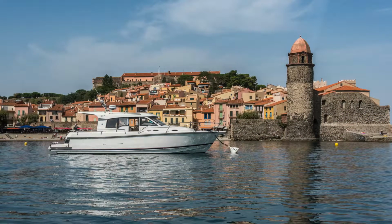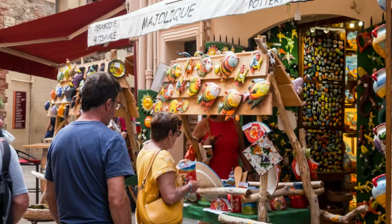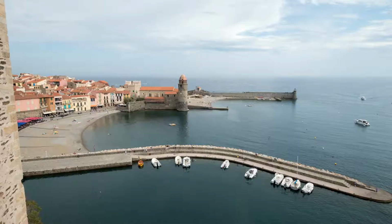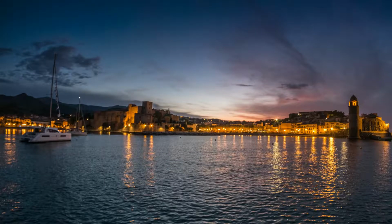Once we'd moored up, it was time to go into town to explore. The town itself is quite small, but it's very much an area for tourists, with its little shops and its restaurants and its beaches. As night fell, we got an even more spectacular view of the town at dusk.